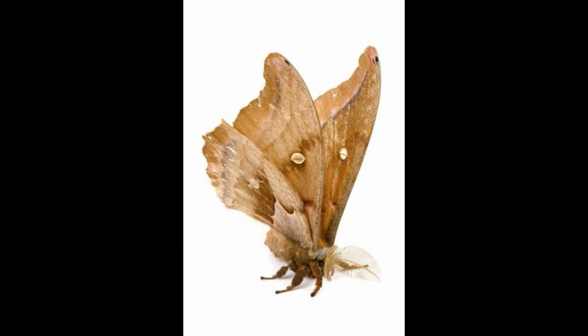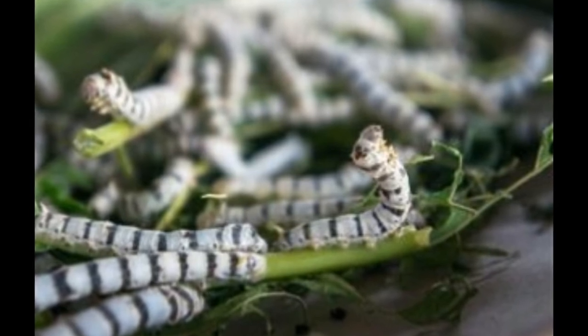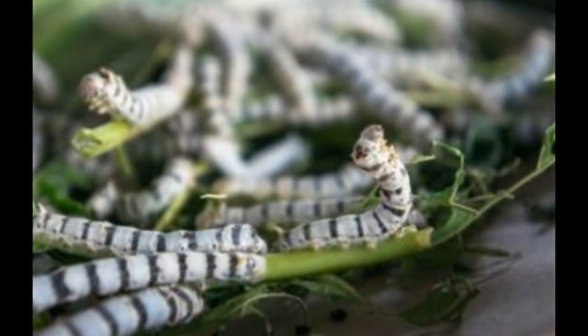Egg is the first stage of a silkworm's life cycle. The female moth lays an egg about the size of an ink dot during summer or the early fall. The egg remains in dormant stage until spring arrives. The warmth of the spring stimulates the egg to hatch.